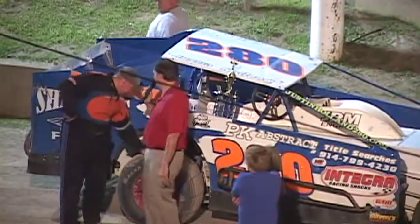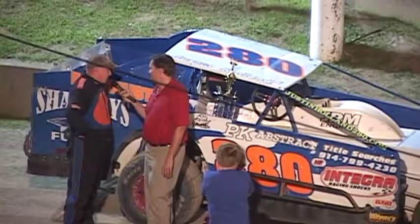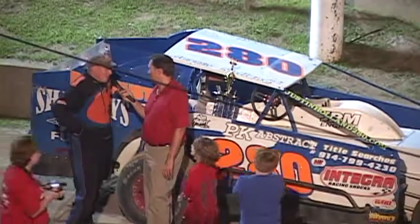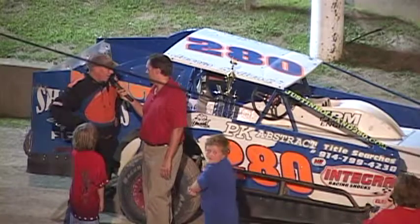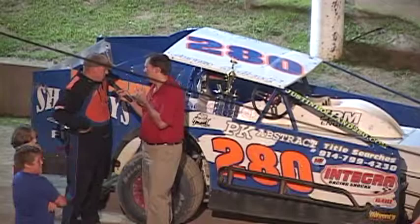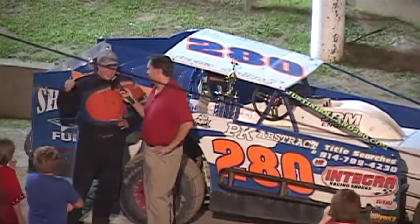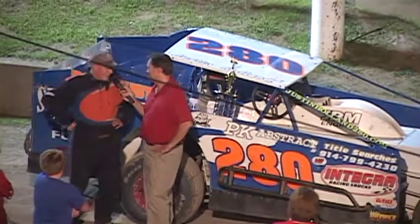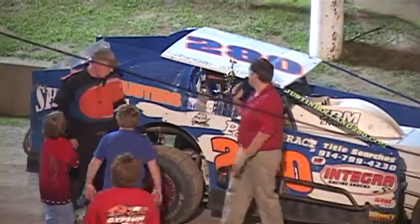I'm sure you got some people you need to thank. I got to thank my father. If it wasn't for him, every week he works on the car night after night after night. We made a few changes after the heat race, and it was even faster. So I got to thank him. Sharky's Fuel, Rockbusters, my father in my business, my mother, my girlfriend. We have crew. He had to stay in the stands tonight with his kids, but Steve helps a lot too. Here you go, today's Sportsman feature winner, Justin Holland.